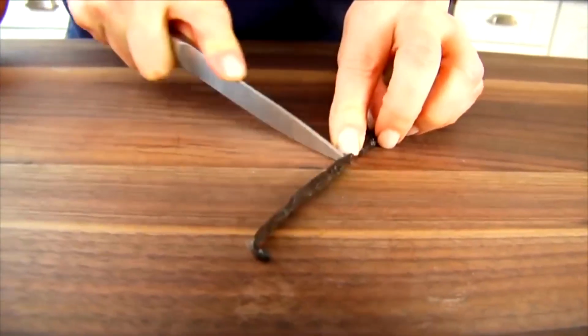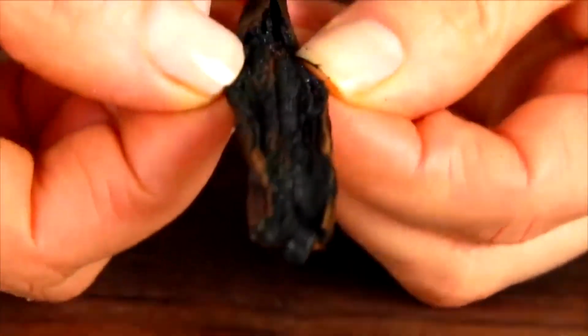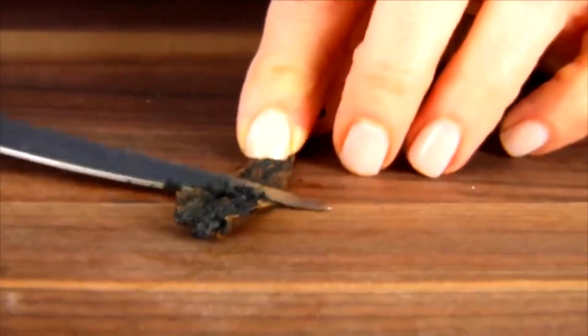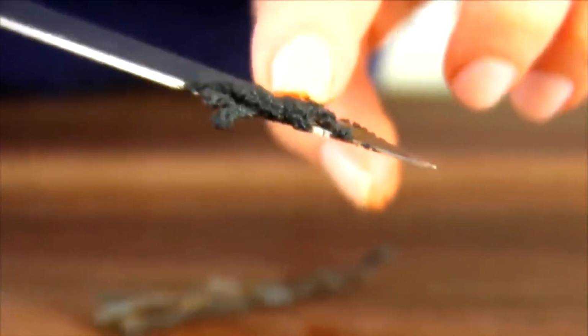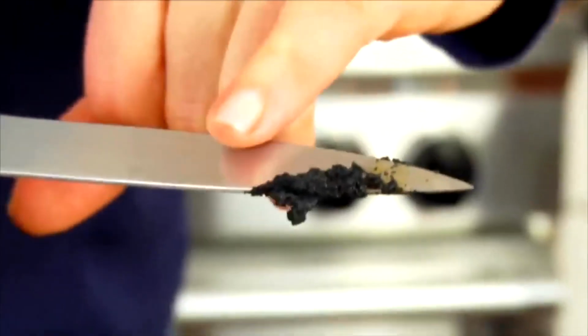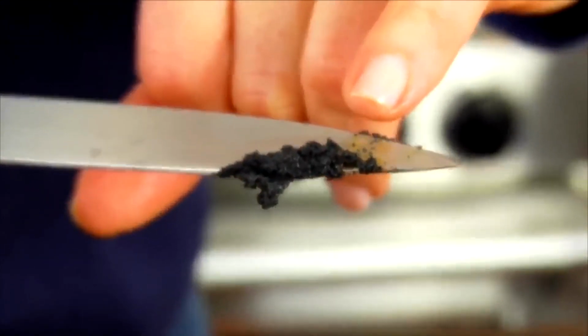What you're gonna do is you're just gonna cut the bean in half, split it down the middle, and then use the back of your knife to scrape the little beans out of the pod. And these little vanilla beans, that's like what you see when you're eating vanilla ice cream and it has the little beans throughout. That's what these little beauties are right here. And the flavor is so beyond vanilla extract. If you can find it, do it.